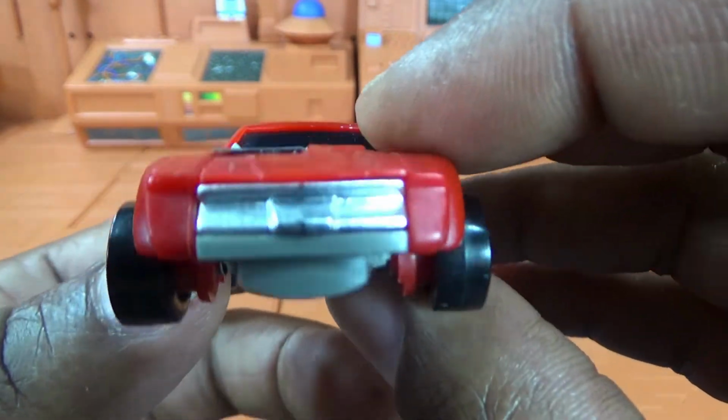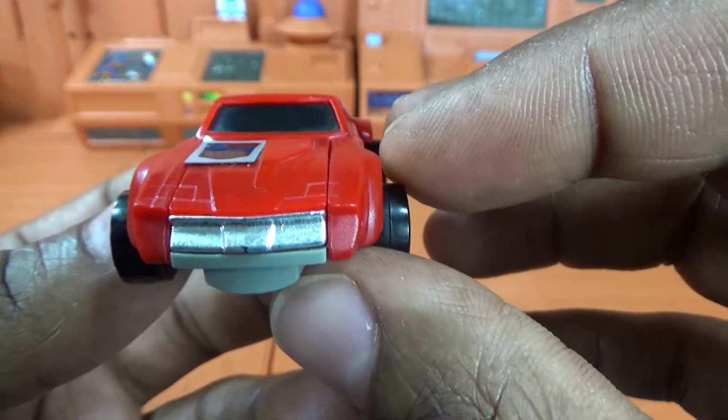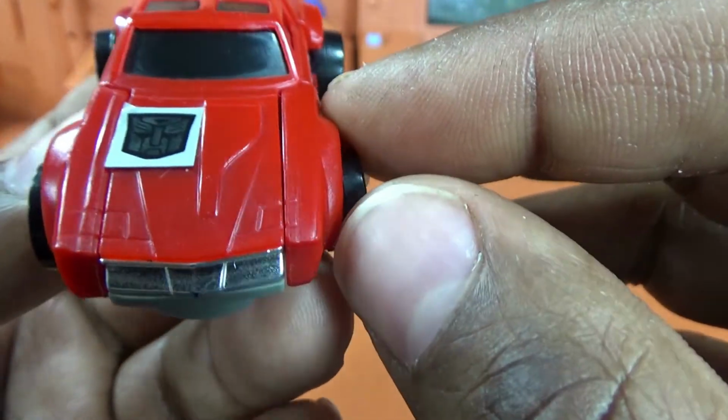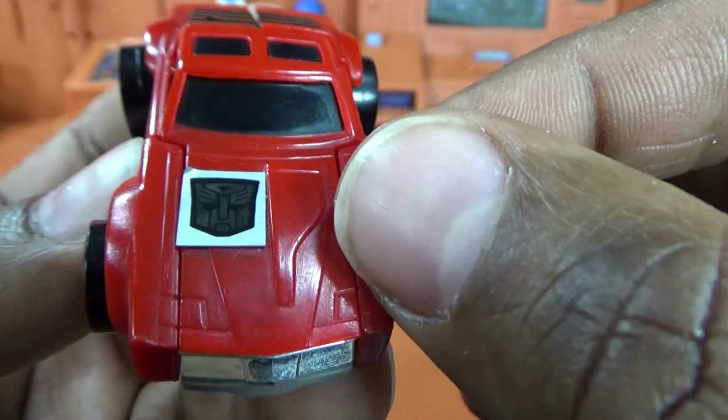And let's see if we hit. In this vehicle mode, he has a molded-in chrome grille. You can see the molded-in headlights. You can see the little vent on the hood.